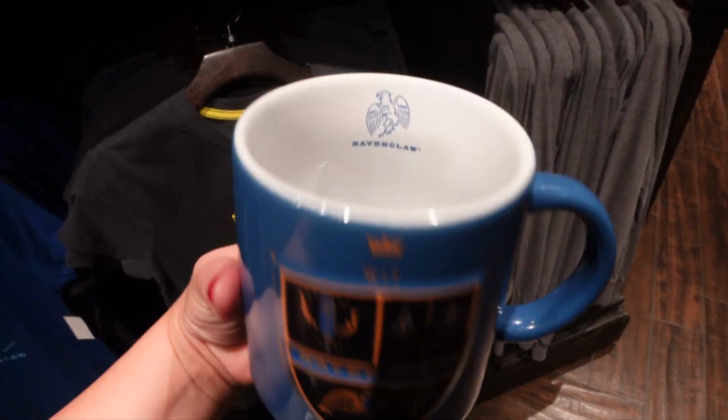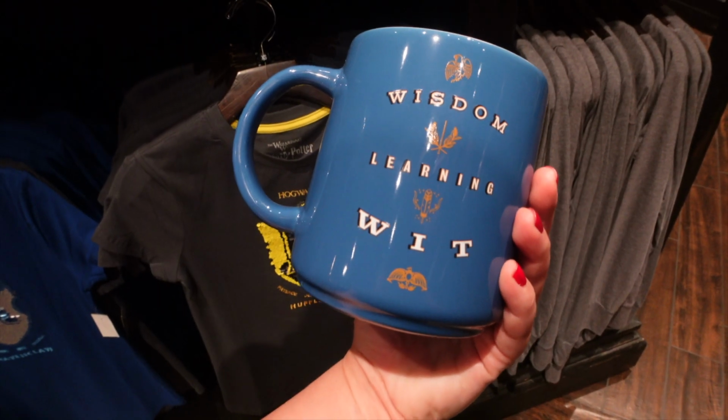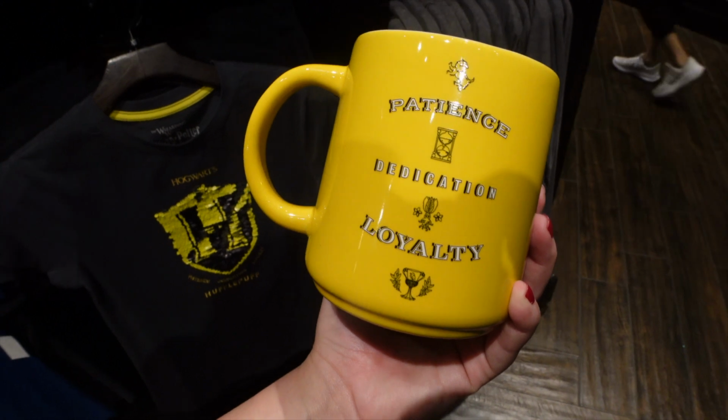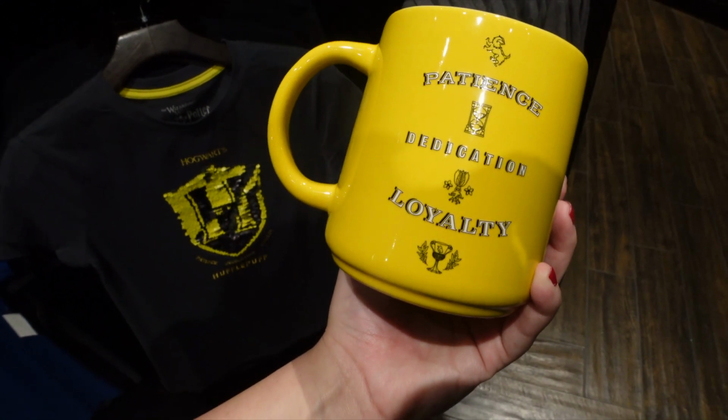Here's a look at the Ravenclaw one. This says wisdom, learning, and wit. And lastly, we have Hufflepuff. In the back, it says patience, dedication, and loyalty.